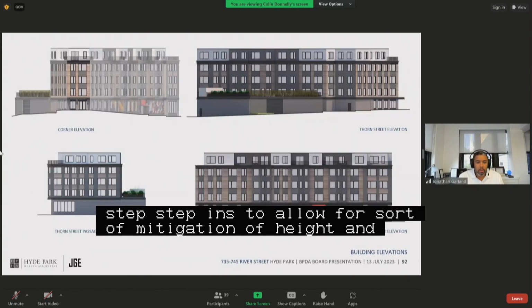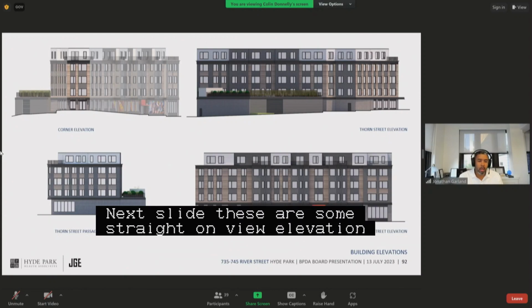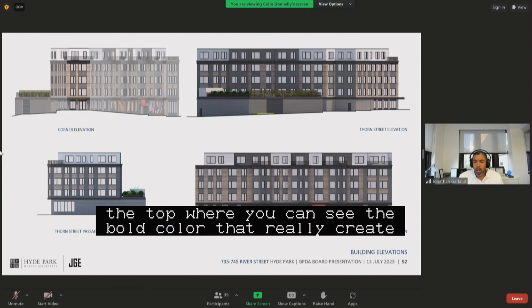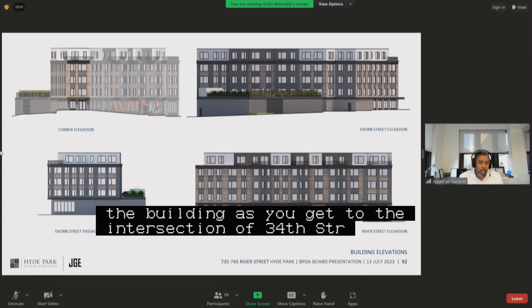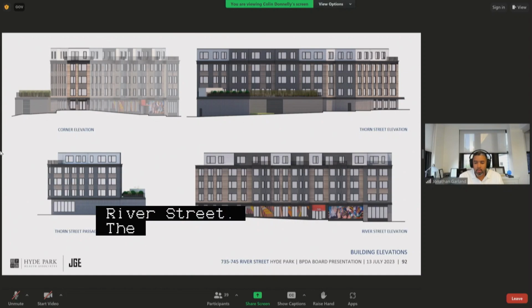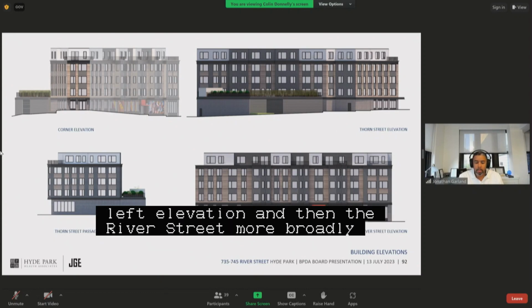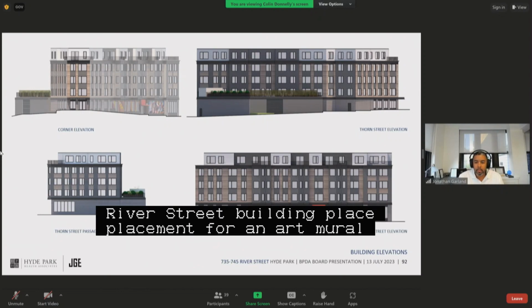These are some straight-on view elevations, the corner elevation being at the top where you can see the bold color. That really creates almost like a flat iron look to the building as you get to the intersection of Thorn Street and River Street. The Thorn Street elevation is on the top right-hand side. The passageway is the lower left elevation, and then the River Street more broadly showing that elevation. We're also showing at the base of the River Street building placement for an art mural, which we think could be really nice to bring some cultural art into the facade of the building. Next slide.